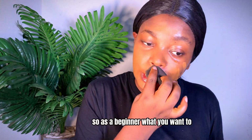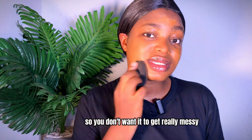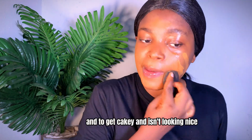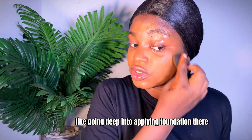As a beginner, what you want to avoid when applying your foundation is applying it under your eyes, because we're going to be doing highlights there. You don't want it to get messy, because if you have a lot of product going on under your eyes, it's going to get cakey and not look nice. So you want to avoid that area for now. You can see me just moving past it, not going deep into applying foundation there.